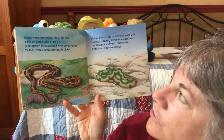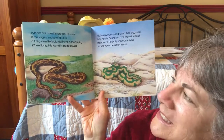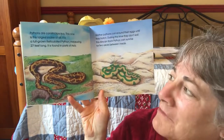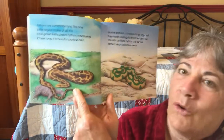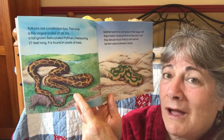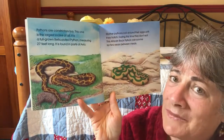Pythons are constrictors too. This one is the largest snake of all. It is a full-grown reticulated python measuring 27 feet long. It is found in parts of Asia. Wow, 27 feet. So again, if your dad or mom is about 6 feet tall, that's over four of them stacked on top of each other.